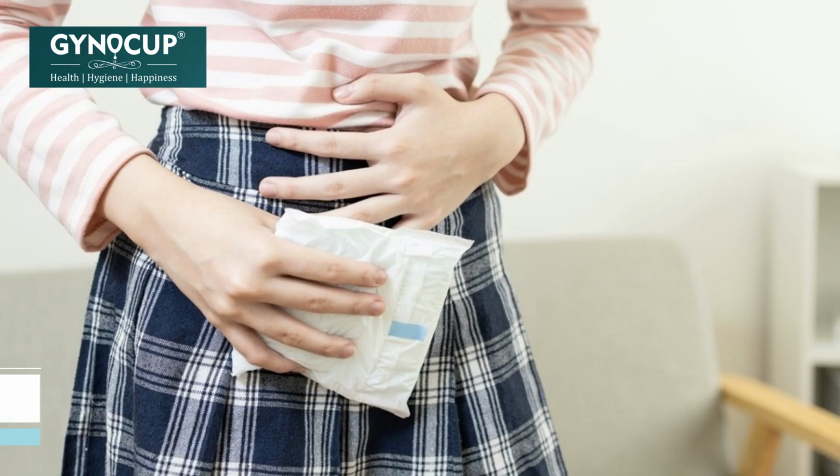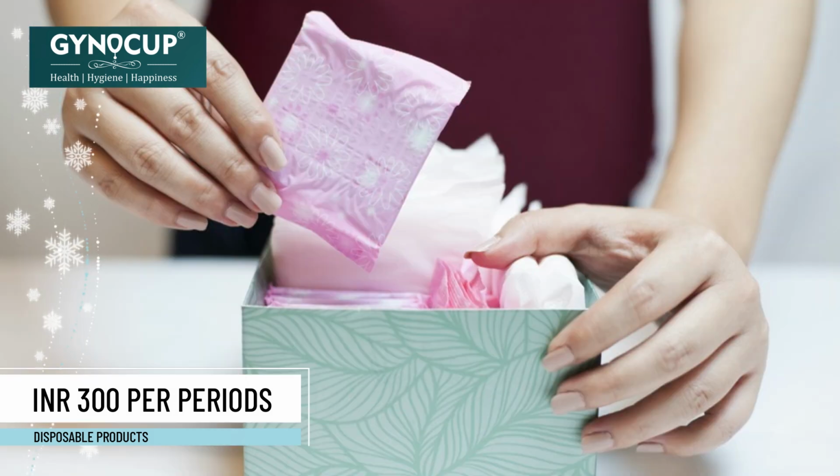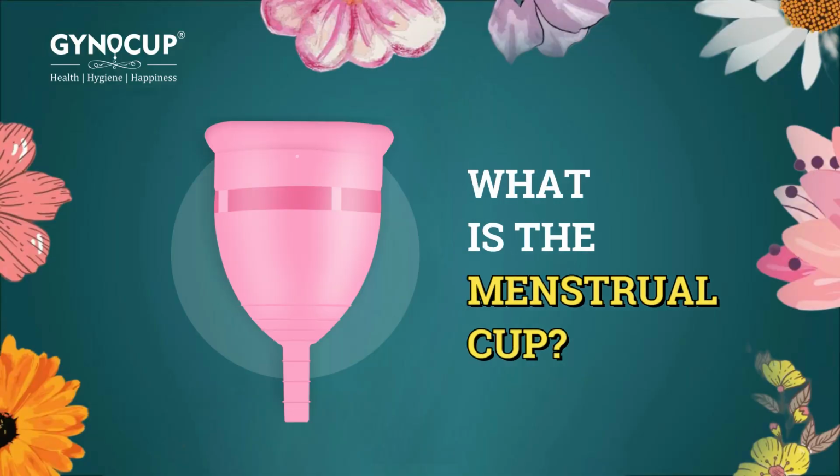So we did a little research and we found out that you spend approximately 300 rupees on your period if you're using disposable products like pads and tampons, and when you're using menstrual cups, per period you're just spending 0.20 paise. Let's start with what is a menstrual cup.